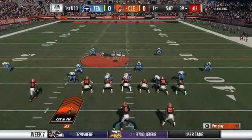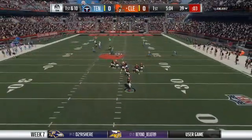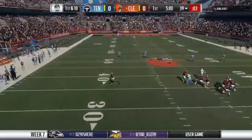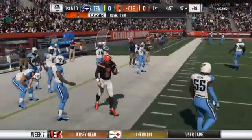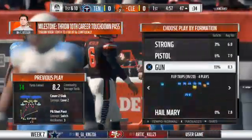Time running out here on the play clock. On first down, Kessler. Forced out to his left. And he's got room. Room to run past midfield. And he is out of bounds on the other side of midfield. 14 yards, and it's a Cleveland first down.